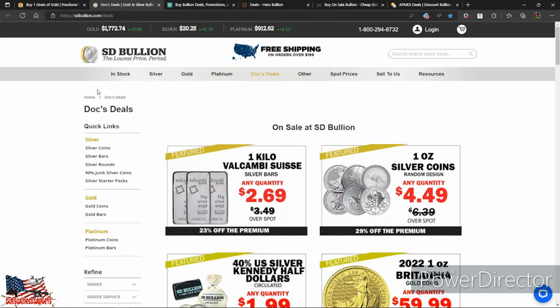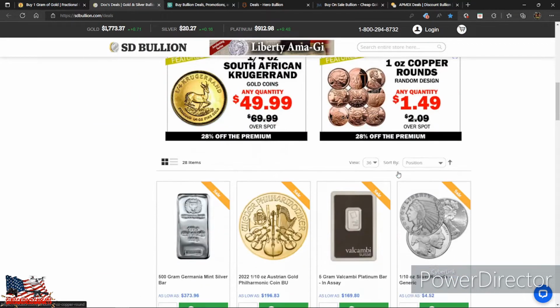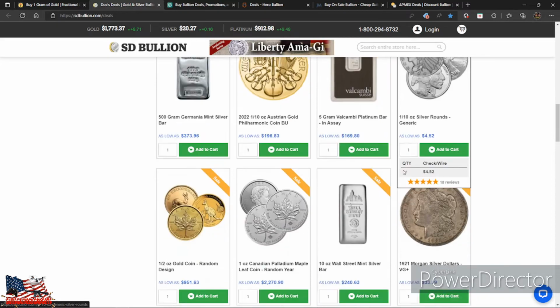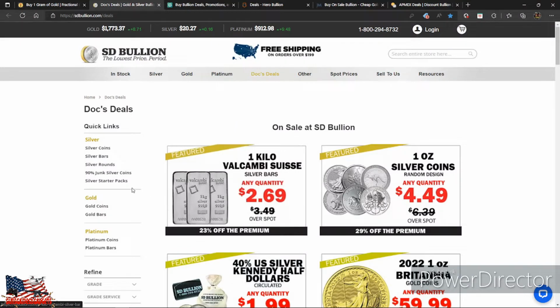Alright, we're on SD Bullion. Personally, I think SD Bullion is the best one out of the bunch besides Hero Bullion. Hero Bullion is a newer online bullion, but they have great prices and great deals. Alright, so you got the 1 kilo Valcambi right here. Just $2.69 over spot. That's not bad at all. That's a real good deal. These are the deals, guys. And if you want some copper, here we go. I would stay away from fractional silver for now because the premiums are very high. If you want fractional silver, get junk silver.